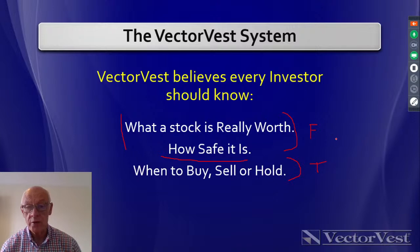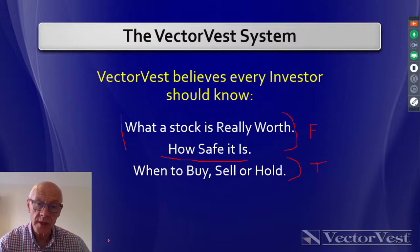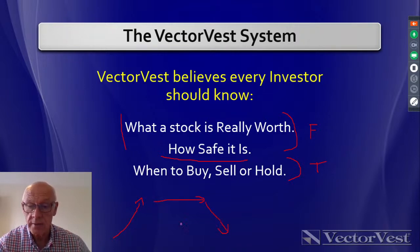My definition of fundamental analysis, I said a second ago, is the quest for the true value of a share. And my definition of technical analysis is it's the study of trends and turning points. And VectorVest will define, is the share rising? Is it going nowhere on a hold? Or is it falling? Buy, sell, or hold. And we want to be able to put numbers to those three things.